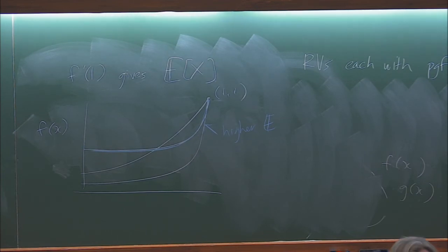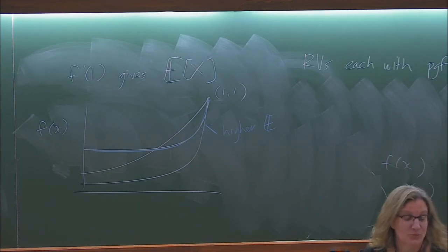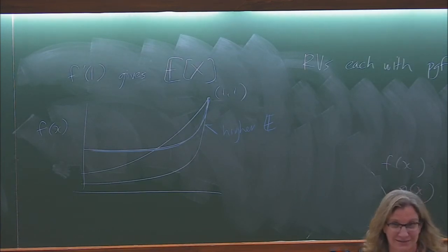Yeah, no, for any arbitrary mass function, you can write its probability generating function. I mean, it might be a series that goes on forever, right? They generally are. We'll do some examples and you'll see, I think.